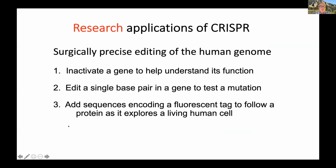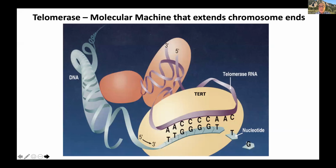There are a lot of exciting research applications. This is all within the last 10 years, okay? But now we can surgically precisely edit the human genome to inactivate or edit a genetic mutation in a gene to test the function of those. But what I'm going to talk about in the next 2 minutes is just how we can add a little fluorescent light bulb to a protein using CRISPR genome editing to follow the protein as it explores a living human cell.